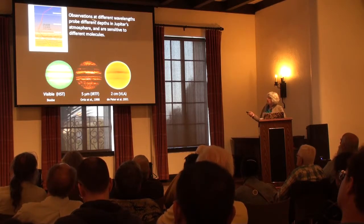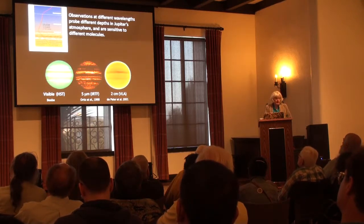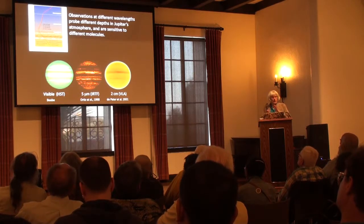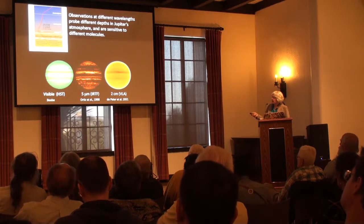So for example, when we look at a Hubble Space Telescope image, then we basically see sunlight reflected from the clouds, like here. And so that gives you information on the composition of Jupiter, if you take spectra, from near the upper cloud layers, the ammonia ice cloud layer and maybe the ammonium hydrosulfide cloud layer.